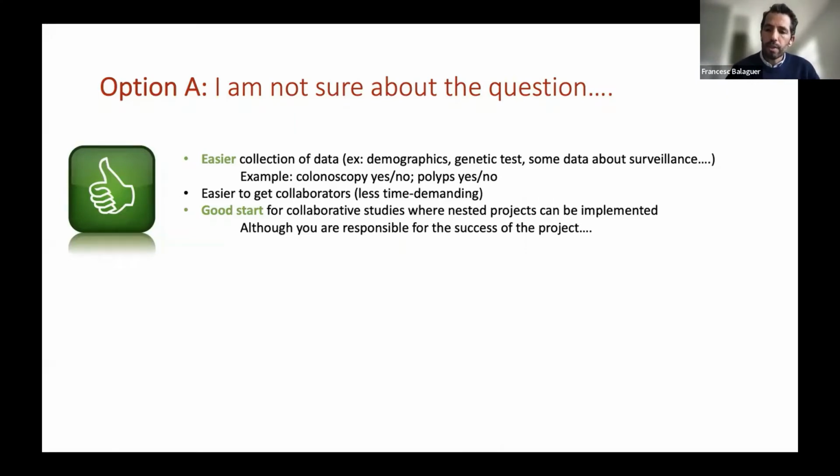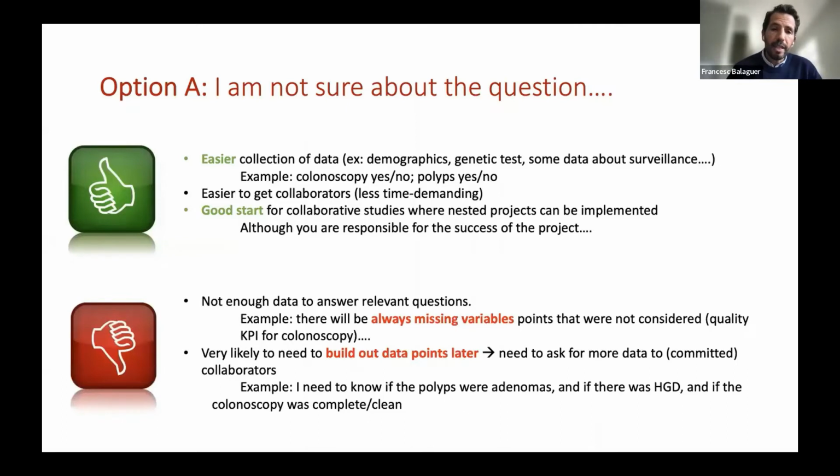But you're responsible afterwards for the success of the project. So you have to think in advance what are the questions that you're going to try to answer. The downside of this option is that, as I said, there will always be missing variables that you're going to need to answer those questions. And this has recently happened to us, for the KPIs of colonoscopy. One of the last studies that I was involved in is evaluating the quality of colonoscopy in Lynch syndrome. If you only get the date of the colonoscopy and if there were polyps, and you don't know if there were adenomas, how the colonoscopy was performed, then you cannot answer the key questions that you want to face, right?